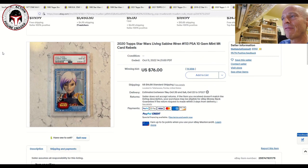Here's another example of that phenomenon. Sabine Wren. I actually bid on this one, but I lost out. This one was going for $186 earlier this summer. When you combine the market drop in collectibles with more people seeing that $186 number and submitting all of theirs for grading, well, now they're selling for 76 bucks. So this is one that's on my short list. I did have the Clone Wars Cad Bane on my short list, and I did get that one. So I'm pretty happy to get that one.